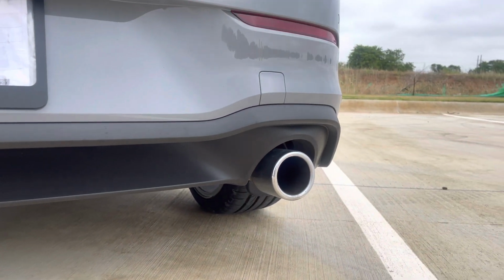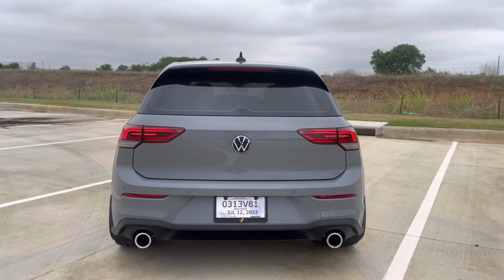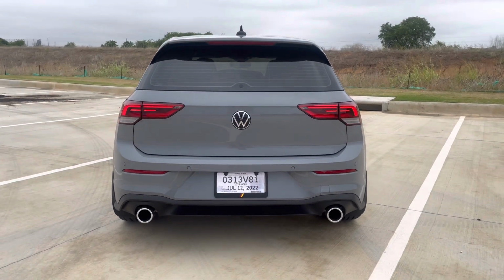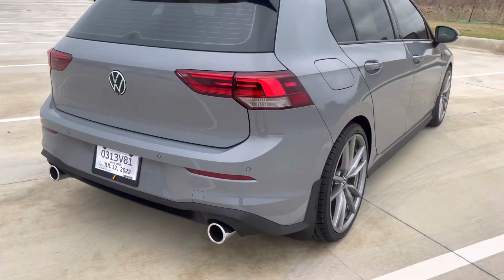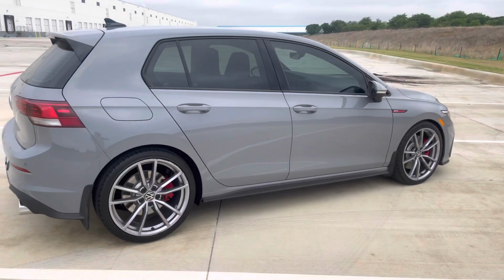I think that oval one would just complete the entire back end of this car, you know, like with a little bit wider exhaust tips. Maybe even on this diffuser, just get some wider exhaust tips. I think it looked pretty sick. But yeah, that's pretty much it, guys. Give me another walk around to check it out.